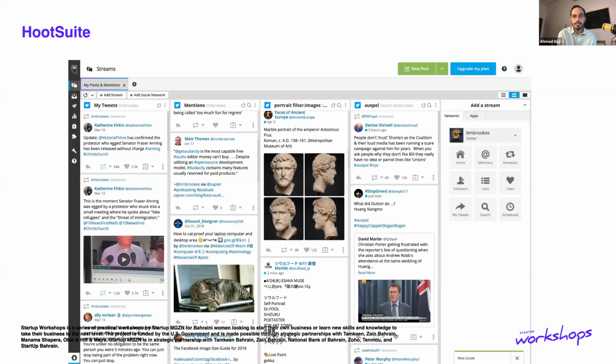So the first question is from Marwa. Marwa is asking, are these tools applications or via PC or laptops? Most of them are providing an application for your phone. Hootsuite is providing an application. IFTTT is providing one. Zapier provides an application. So you can handle them through your laptop or through your mobile as well.